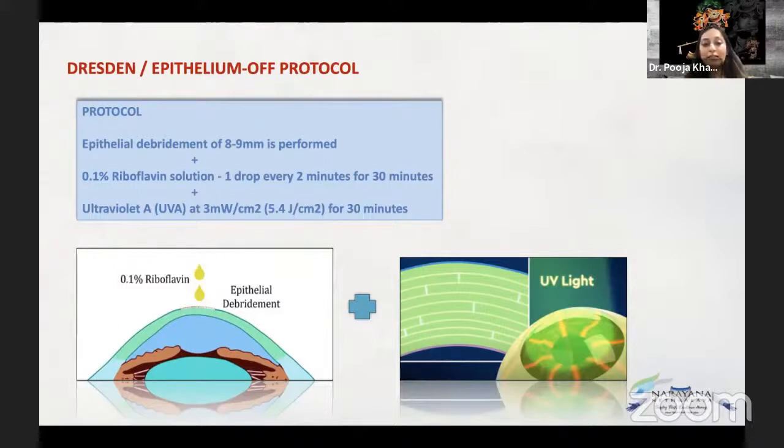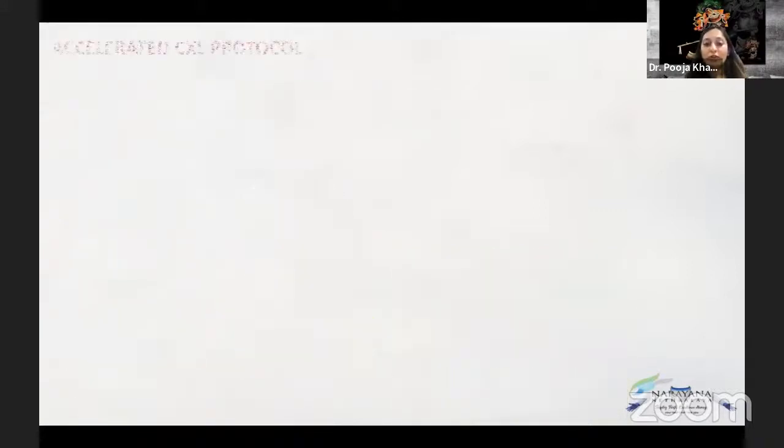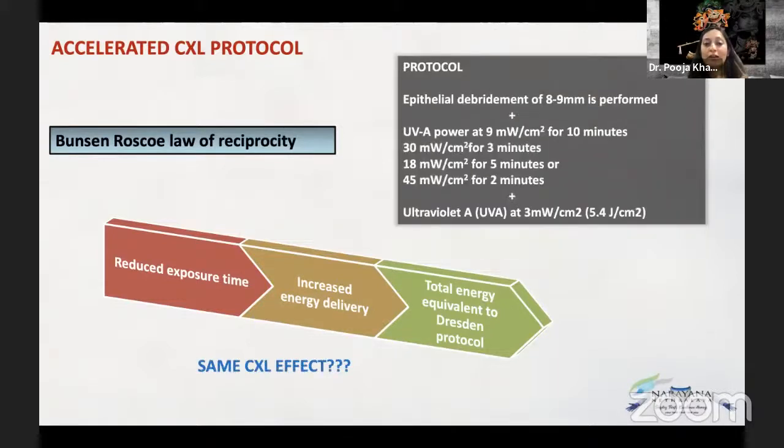And still to date, a lot of surgeons across the globe feel that this is the standard of care when you are doing a protocol. However, the journey did not stop here. Research went on, and based on the Bunsen-Roscoe law of reciprocity, there were various protocols of 9 milliwatts per centimeter square for 10 minutes, 30 milliwatts per centimeter square for 3 minutes, 18 milliwatts and 45 milliwatts.